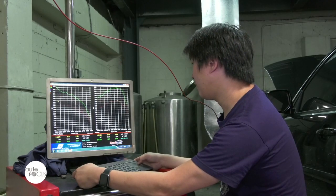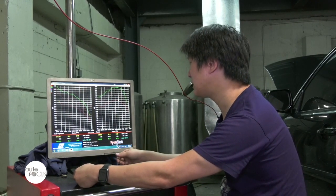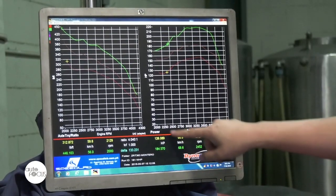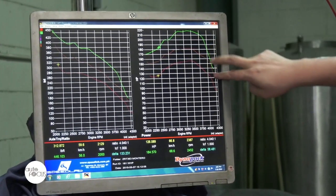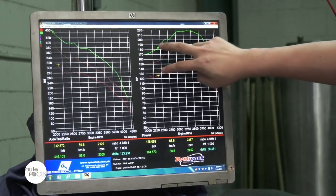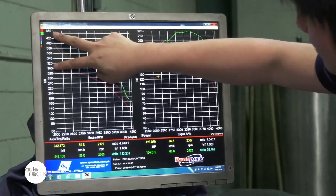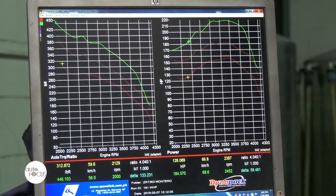Because here we have practically 155 to 218, that's about 65 horses. But here, if we take these two points, it's actually closer to 60 horsepower. What you're most concerned about is the area in between the two points that you're looking at. This is only one point, but you have to take the whole chart and the whole dyno as a whole. Same thing with torque. It starts off big, then gets smaller and smaller as you go down to redline.